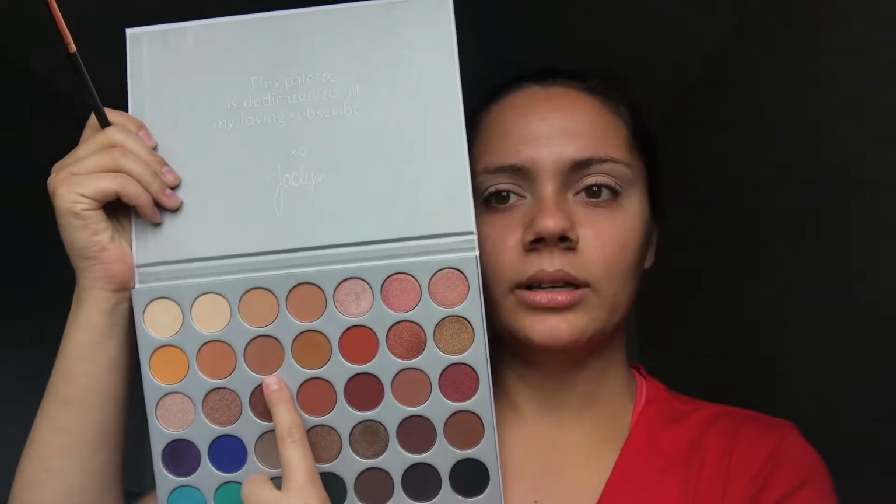I really don't know what I want to do. I really do want to play with the last row over here. That's what my heart is calling out to try. So I think I'm going to. And I'm gonna take the shade. What shade is that? I'm gonna mix the shades Pooter and Butter and throw that in my crease. This is Pooter, and this is Butter. I'm actually just gonna throw those two shades in my crease.